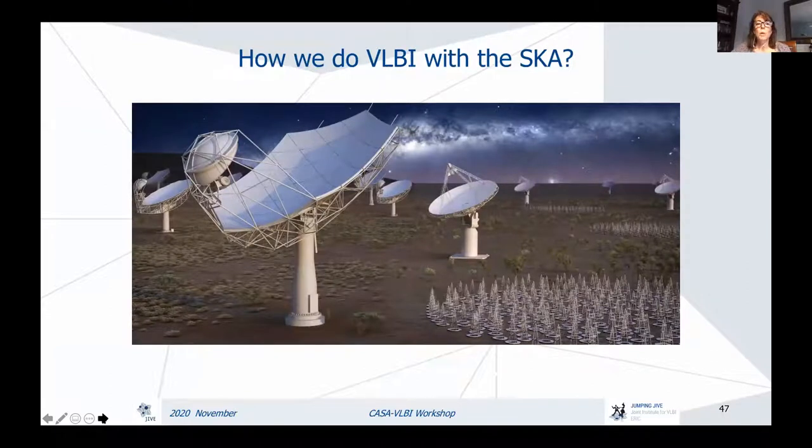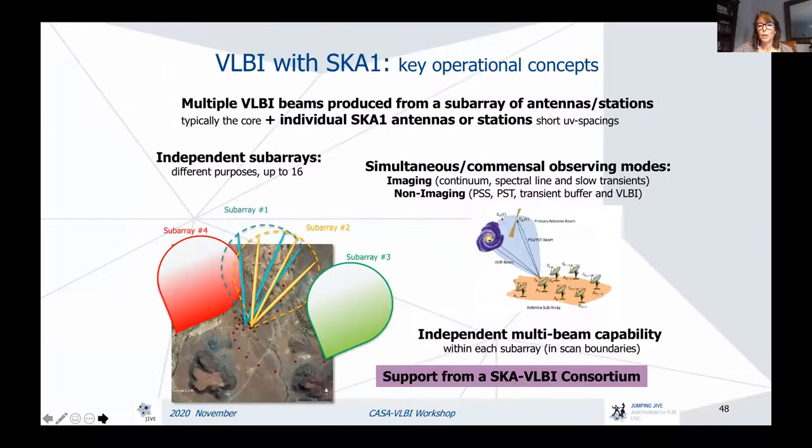So how do we do VLBI with the SKA? The SKA will provide multiple beams, typically from the core. So we will phase up the core to produce multiple beams, up to four or maybe even more. But we will also be interested in using individual SKA antennas or stations to cover the short UV spacings, exactly the same as the EVN is right now doing with MERLIN.